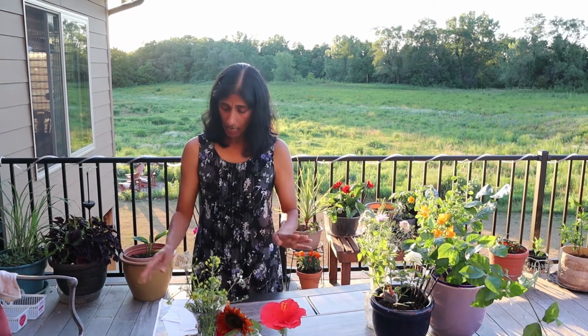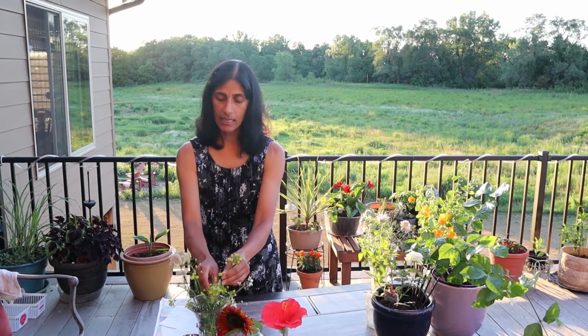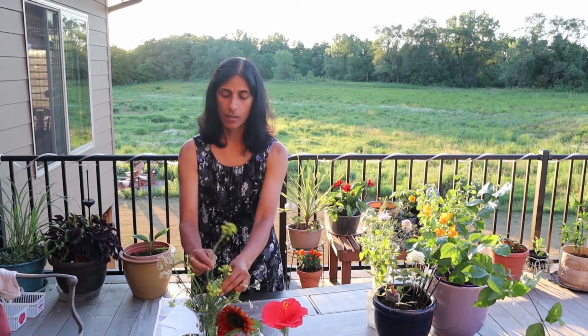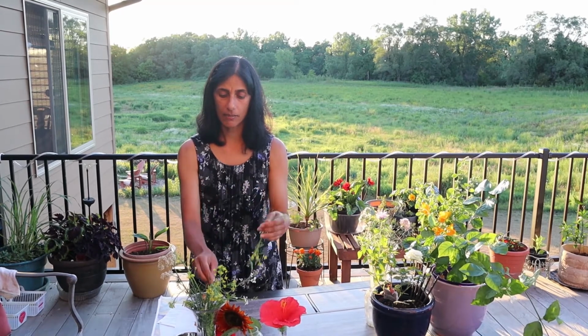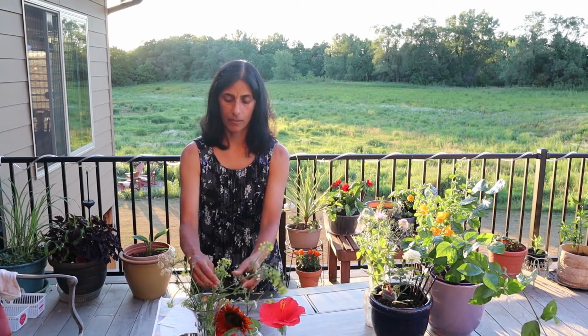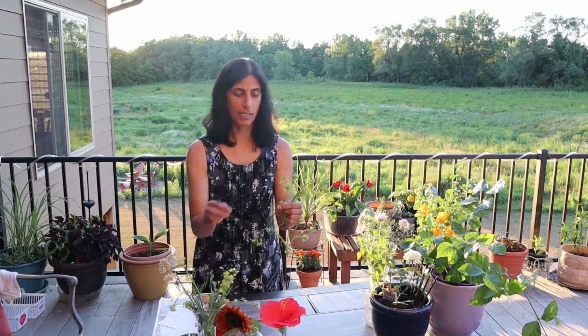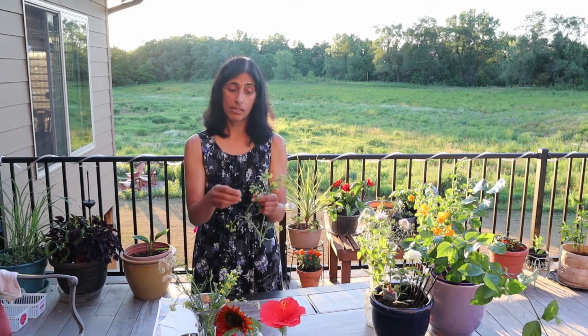So arugula, radish, the broccoli flower. Because it's gotten hot, a lot of the broccoli, rapini and those types of things have gone to flower already. And you can see here how it started, the broccoli was growing, and then of course it went to flower. But you can use the flower portion of it.